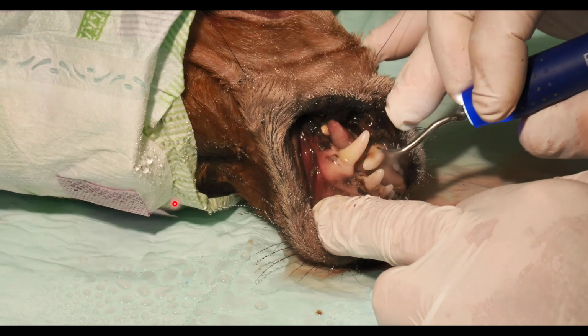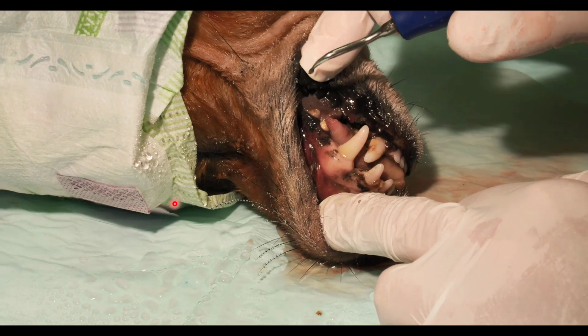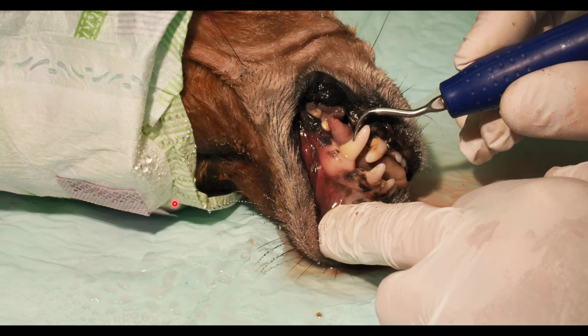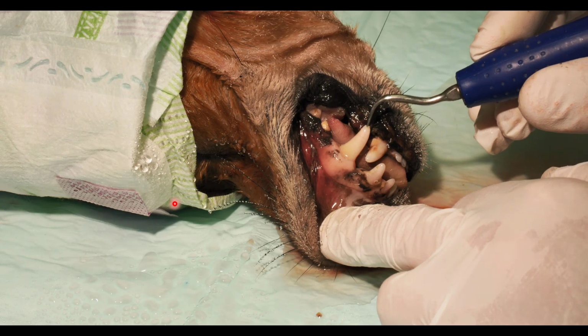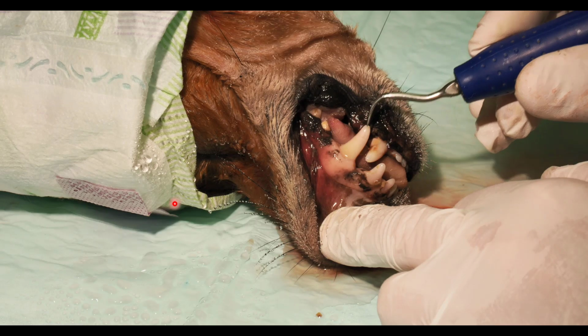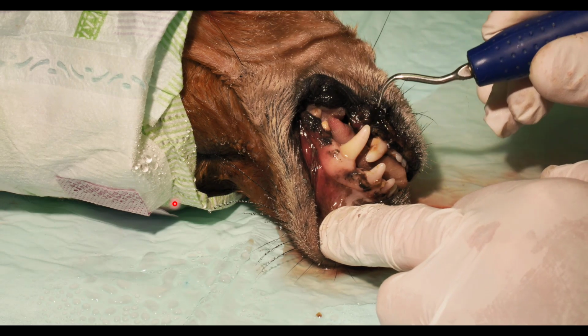And you want to clean the entire arcade going all the way back. Now, one point. What you saw is that I kept this on this tooth for quite a while. There are people that will tell you don't leave the tooth in contact with your ultrasonic scaler for more than 5 seconds, 7 seconds, 10 seconds, whatever.